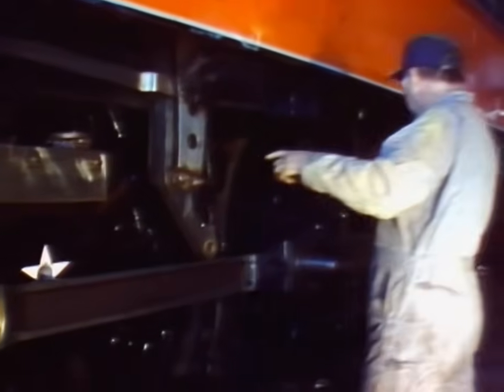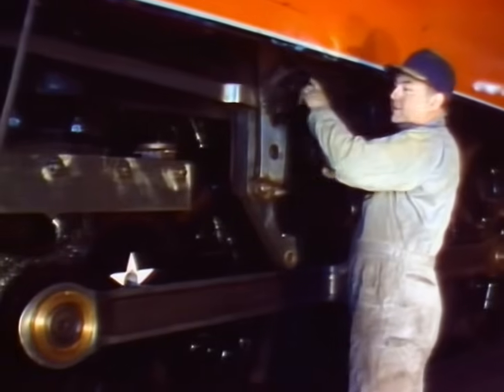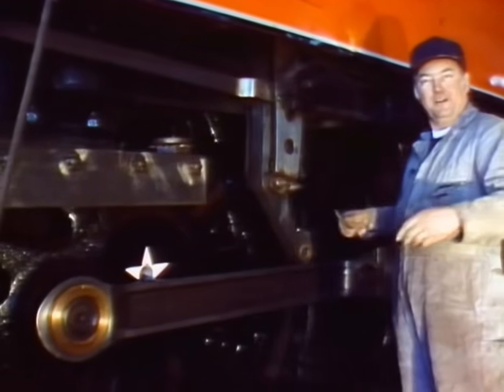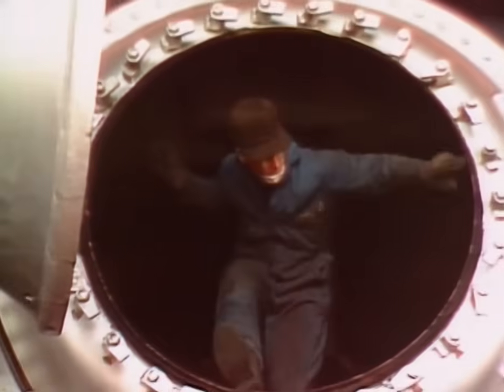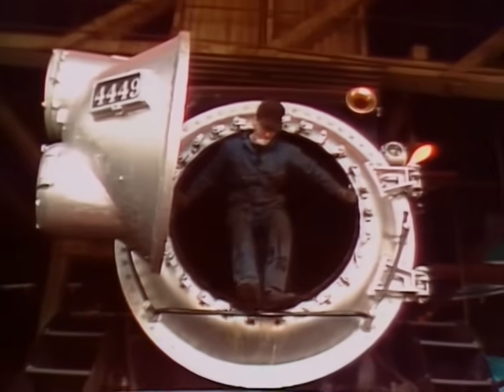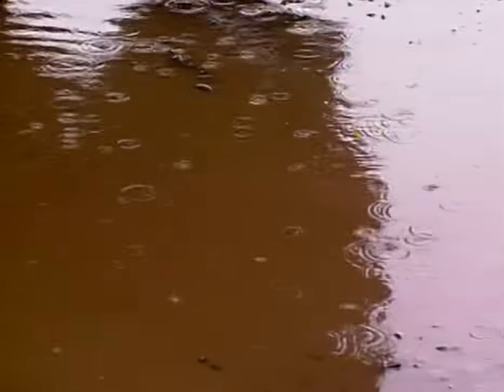"Well, there's another rod that goes on here, and then there's another rod that goes here, then there's another rod that goes here. I mean, there's all kinds of pieces to go on here yet." Yep, this was going to be an interesting shoot. Why, we hadn't been there 5 minutes before it started to rain.